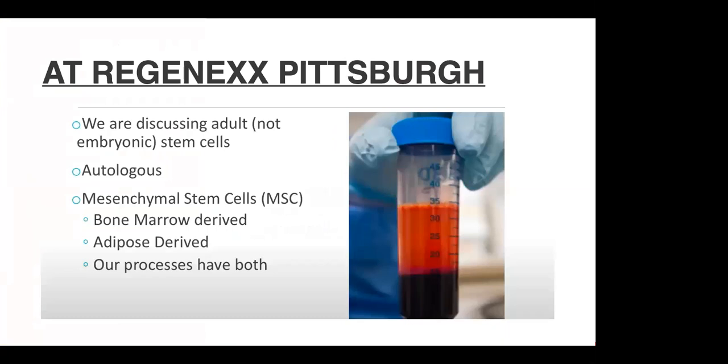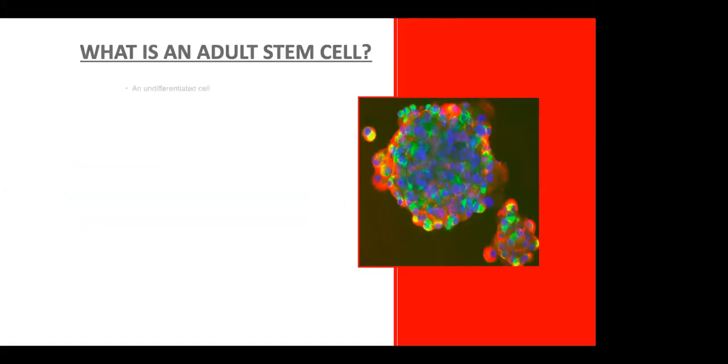So at Regenexx, we're talking about adult, not embryonic stem cells. Everything that we do as a procedure is considered autologous, meaning that it comes from you and goes back to you. The focus of some of the stem cell treatments is going to be around mesenchymal stem cells. And these can come from a couple different places, and we'll tell you why each one's a little bit different. We use the bone marrow derived stem cells, which come from your own body, like I said, but there's differences with adipose derived stem cells, which can also come from the body. But our processes have a little bit of both, but I'll tell you why some of the adipose treatments are a little bit different.